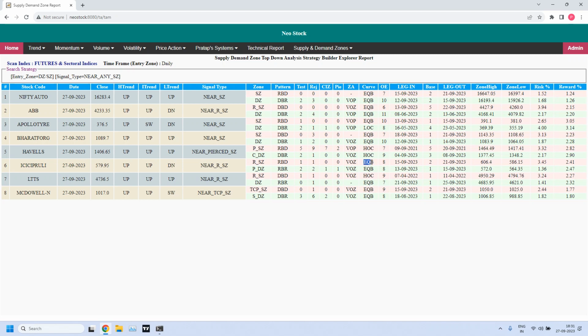And the location is at equilibrium. The curve is at equilibrium. The risk reward is not good on daily time frame, but if you fine tune at lower time frames like 75 minutes or 15 minutes, and there you have good risk reward, you can choose this trade even though it is tested once.